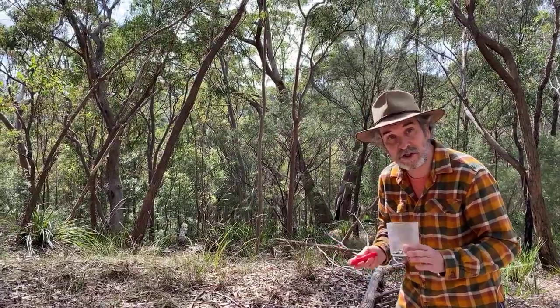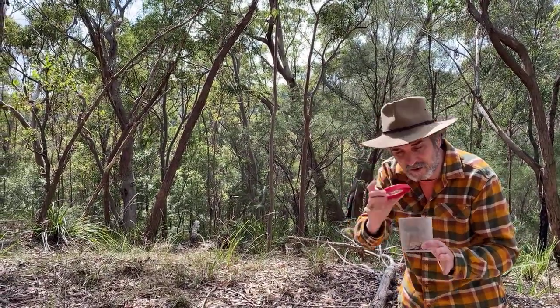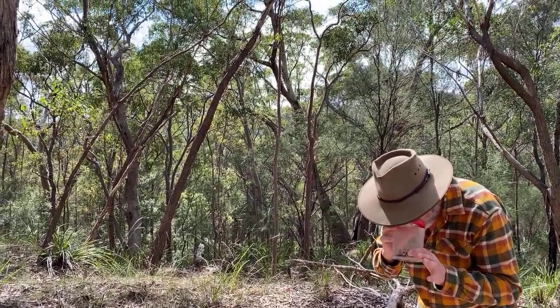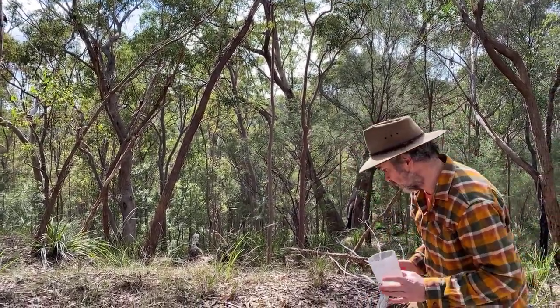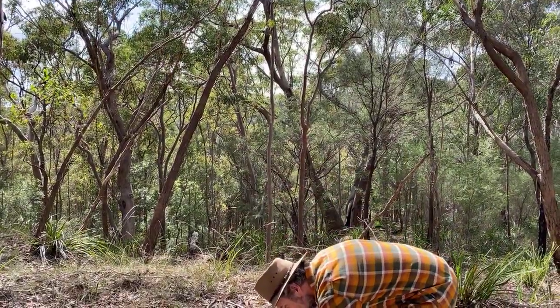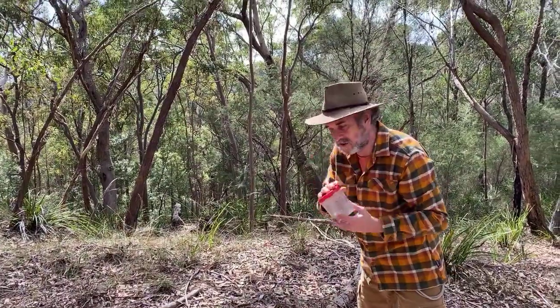So what I'm going to do is put these guys back, because you should. It's always good to look at the bugs and the animals, and you can use your magnifier like I've got here to look at them in a little more detail. But you always put them back. Okay, so let's put these little guys back here like that. And we'll see if we can find something else later on.